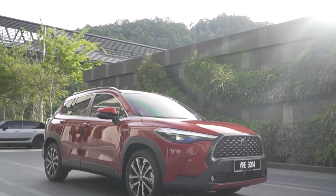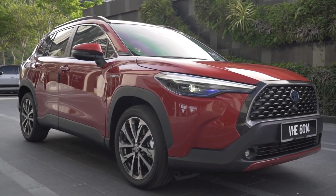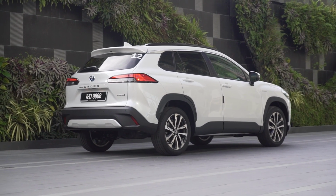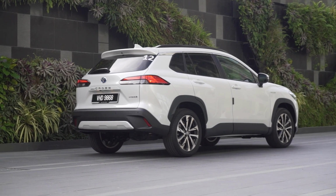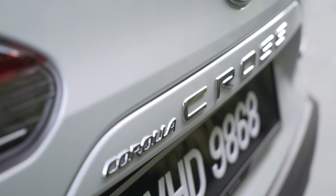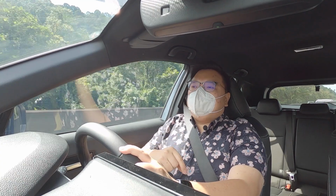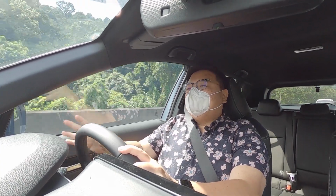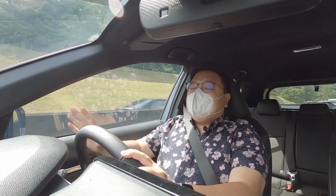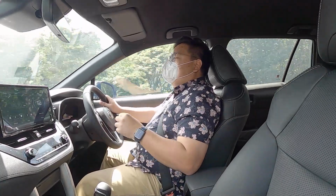So confident that it is offering a full 8-year unlimited mileage warranty for the hybrid parts. That is the inverter, that is the battery, and even the electronic power control unit. Pretty much everything that revolves around the hybrid is covered for a full 8 years. Most other hybrid manufacturers only have a warranty for the battery pack itself and not the other ancillaries. Toyota is just so comfortable, so confident about its technology. Yeah, everything is covered.